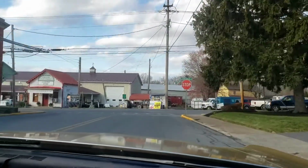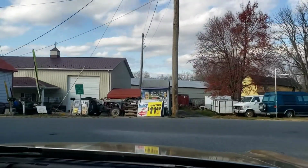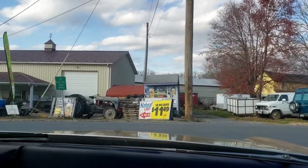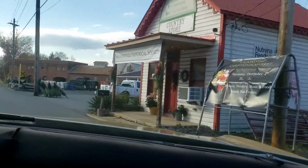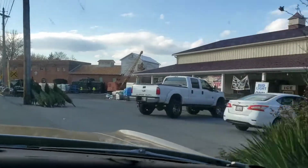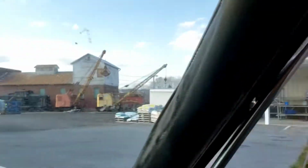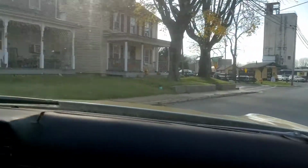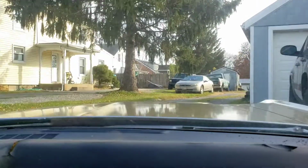Hey, look, we made it back almost. Yeah, we're on the home stretch. If you need a Christmas tree, Nick has Christmas trees for sale. He has quite a few of them over there at the Walkersville country store. Nick's a good guy. He's a great neighbor. He kind of keeps an eye out for us. There's old Ashley right there, just getting the groceries out of the van.